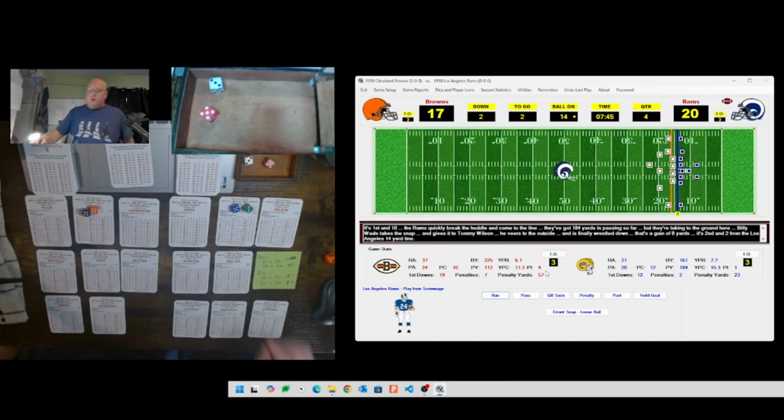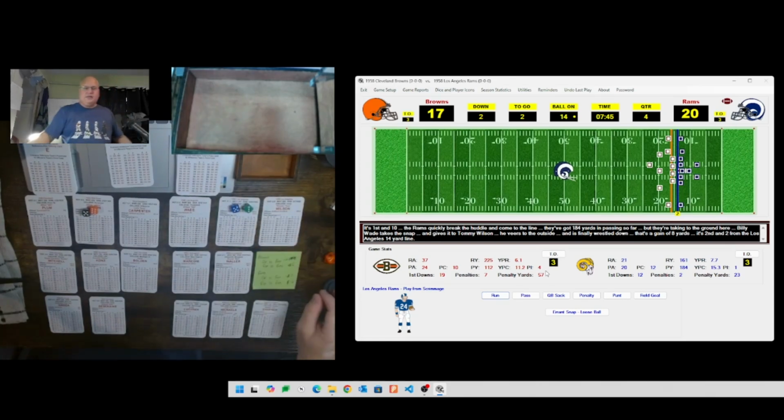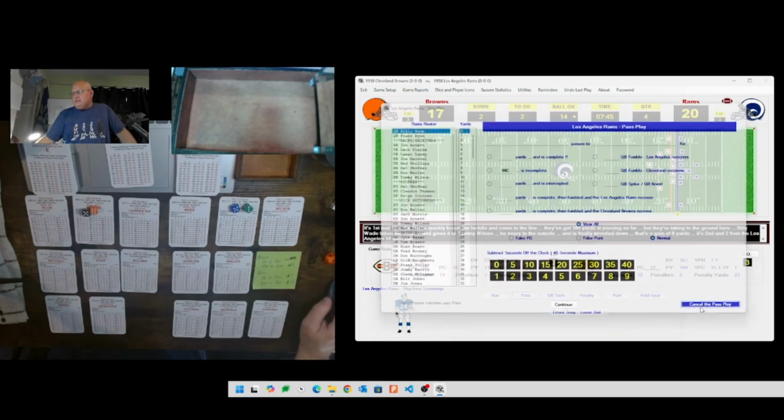And that is good for 27 yards, but we do have a penalty. We have a flag on the field. We have a TH. Let's roll. Oh, an 11. That'll be on the defense. Yeah, that's going to be pass interference. That means that the completion is now a penalty instead. So that is a 27-yard pass interference penalty against the Browns.